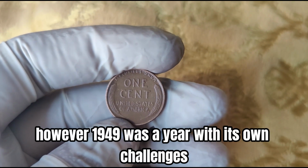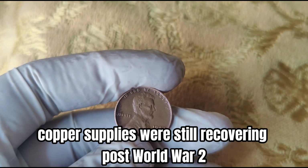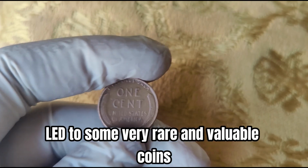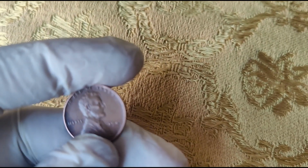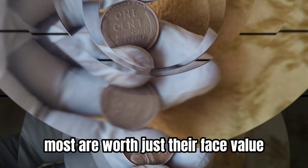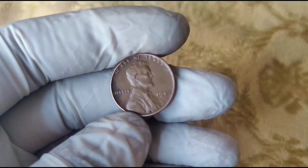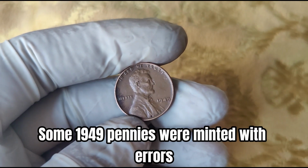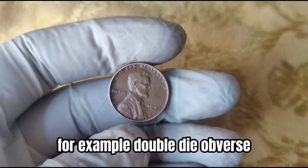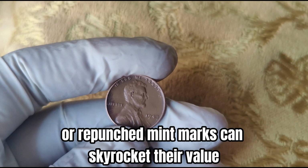However, 1949 was a year with its own challenges. Copper supplies were still recovering post-World War II, and variations in minting processes led to some very rare and valuable coins. Not all 1949 pennies are created equal. Most are worth just their face value, but a select few can fetch astronomical prices. Why? Some 1949 pennies were minted with errors. For example, double die obverse, off-center strikes, or repunched mint marks can skyrocket their value.